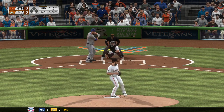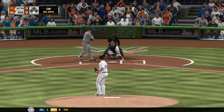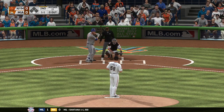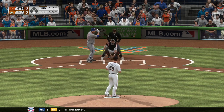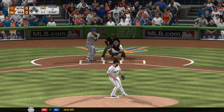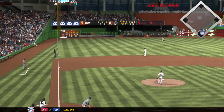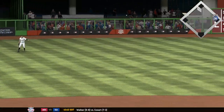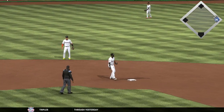Into his windup, here comes the 1-0. A changeup that just catches the bottom of the zone for a strike. A 1-1 count, here's the pitch. And they'll start this inning off with a base hit as that one's through. So the leadoff man is aboard to start out the inning.